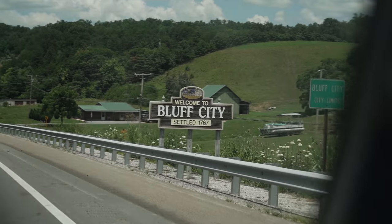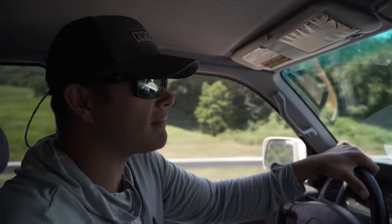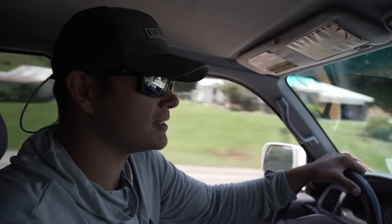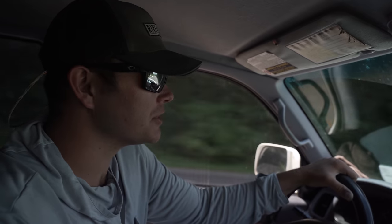We are en route to the South Holston River in Bristol, Tennessee. We are going to meet up with Drayton Moore and Travis Neal, who work with us over at Due South Outfitters. Gonna get into some wade fishing, and then they're turning the dam on at 4, so we'll give you a little bit of float fishing footage as well.